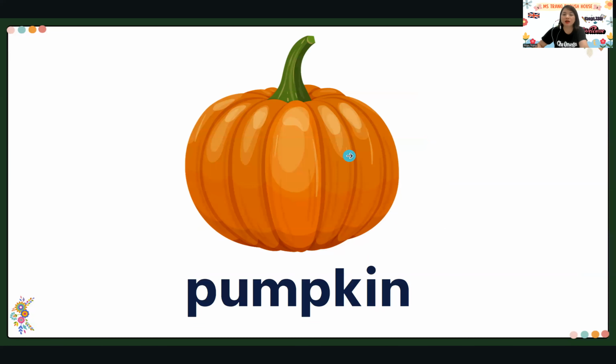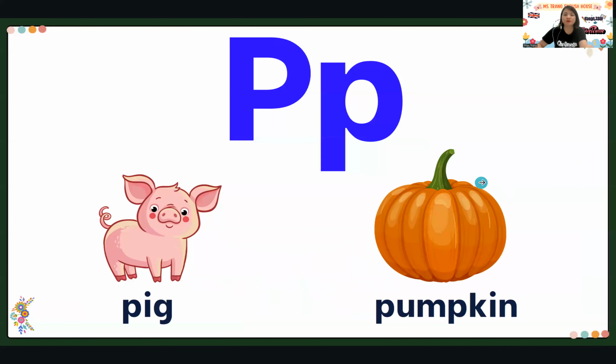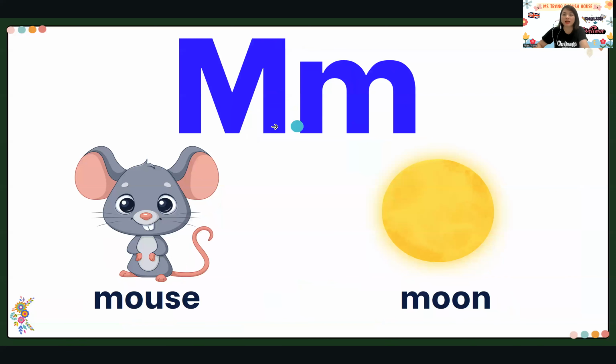And what is it? Pumpkin, pumpkin, pumpkin. P, pig. Pumpkin. Now listen and answer my question. What color is the pig? It is pink. And what color is the pumpkin? It is orange. Chúng mình cố lại nào.